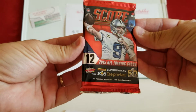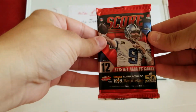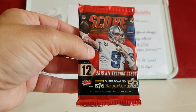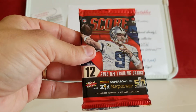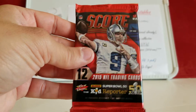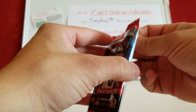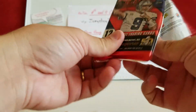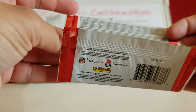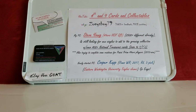And he threw in a pack of 2015 score. So 2015 score, low-end product. I know that. We all know that. But I'm still looking for like the die-cut cards and the cards where they're in the snow, I think it is, or something like that. So those are inserts that are a little bit tougher. What are they called?